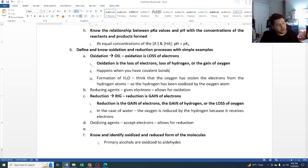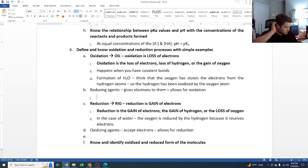With oxidation, we have what's called reducing agents. The reducing agent is what it gives the electrons to. So for example, when we talk all about the Krebs cycle, the formation of NADH, right? We have NAD plus, and then from the glucose, once the glucose and everything is split, we're going to take a hydrogen away from that and make NADH, and it's an oxidation reaction. So we oxidize in order to produce NADH.